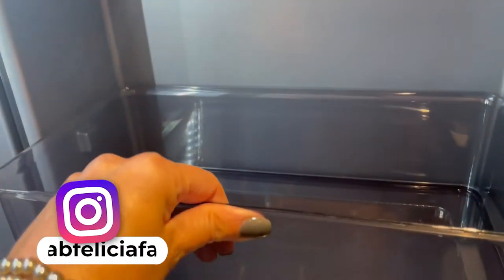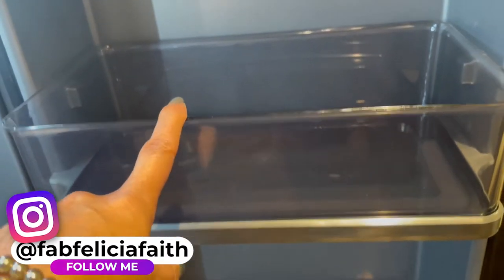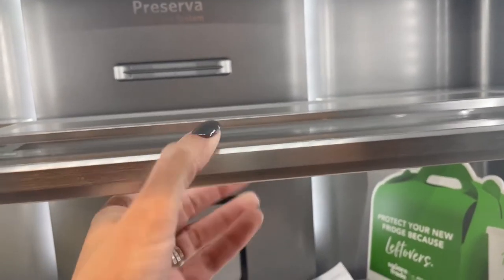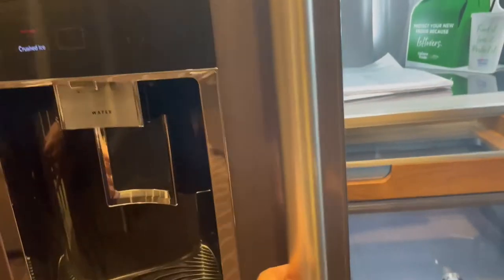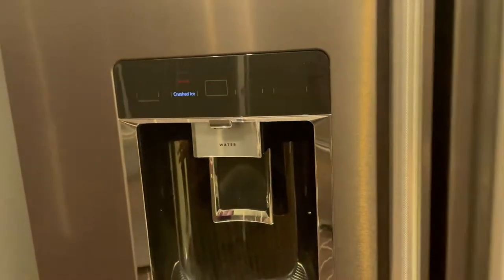Love these bigger kind of buckets. These look big enough to be able to fit a gallon of milk in them. And then love that the shelves go in and out on that. I just really like the color of it.